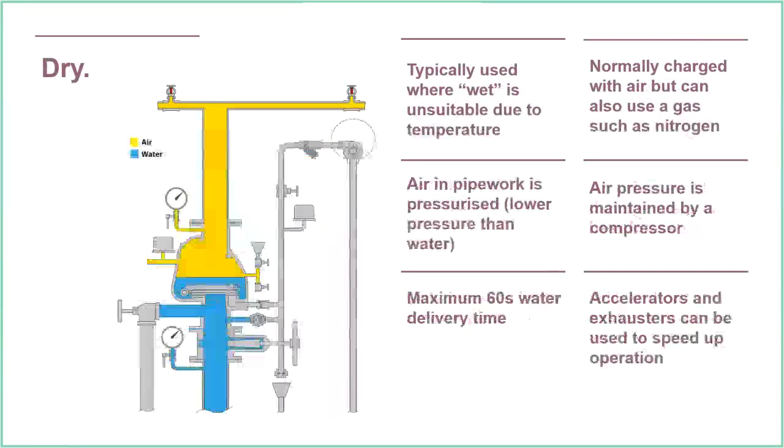Okay, so that's wet. We've done that one. So what about dry? Dry is called dry because the pipes are dry. In the wet, they were permanently charged with water, and now here we're using air. It could be some other kind of gas, it could be nitrogen, for example, within the pipes. But typically, it's just ordinary air, which is held at a pressure.